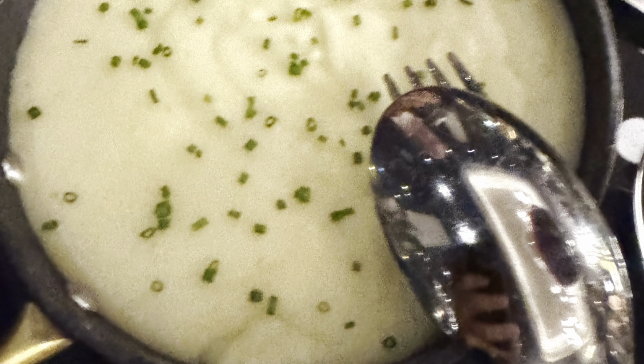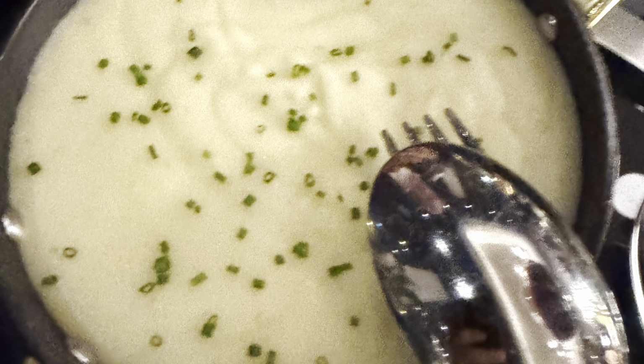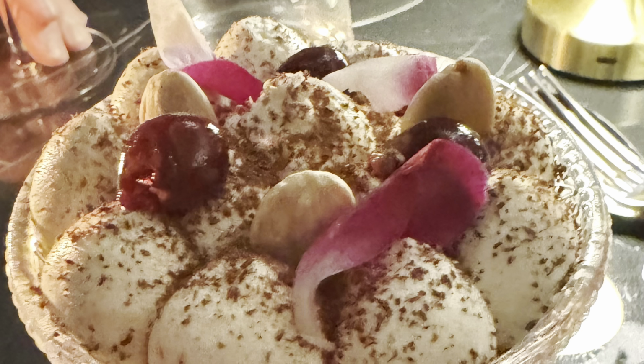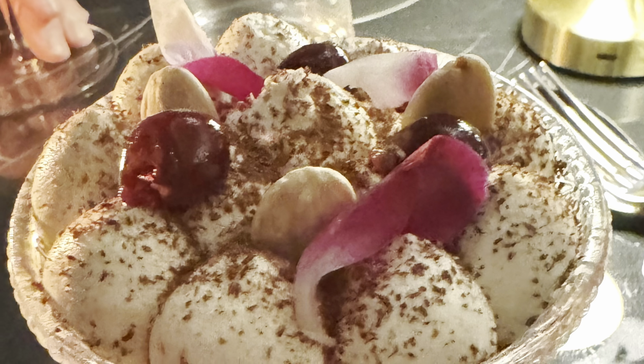This is with chives. Maybe on camera it doesn't look that good or appetizing, but it was delicious. We also had the Brussels sprouts for $14 that had apple cider vinaigrette and Parmesan and Fresno chili. So that was also very nice.